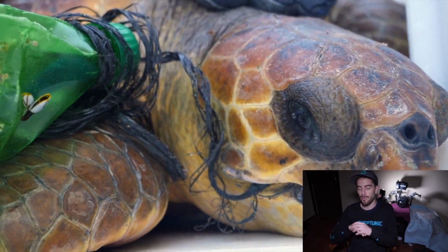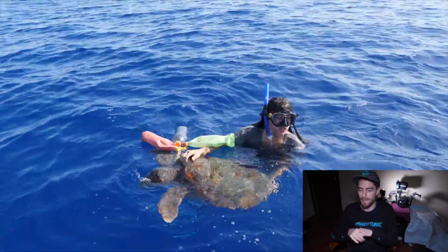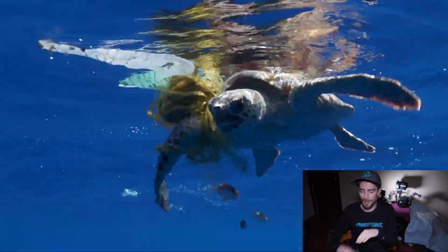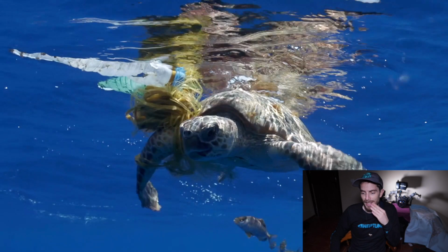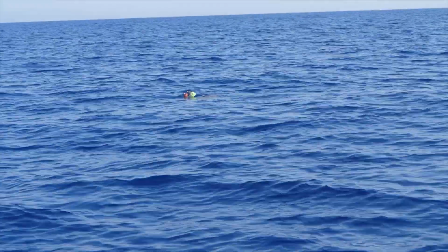This was probably one of the most challenging ethical battles in my mind so far. And that is when you come across a turtle that's entangled in what is a ghost net. That animal's probably been out there for several hours, if not several days. And your initial response and reaction, mine certainly was, is to try and rescue the animal as quickly as possible, which of course we always try and do.